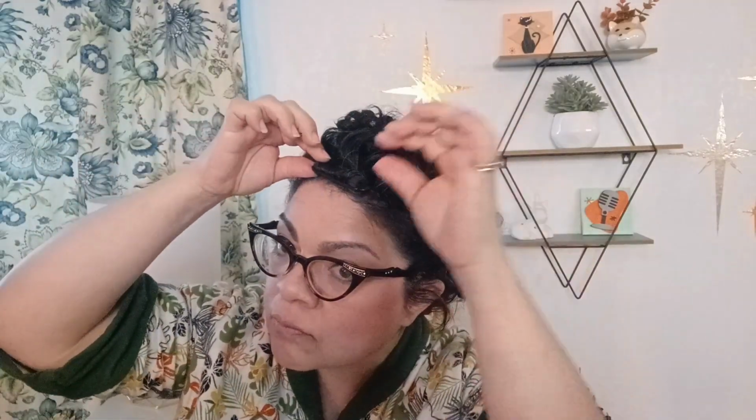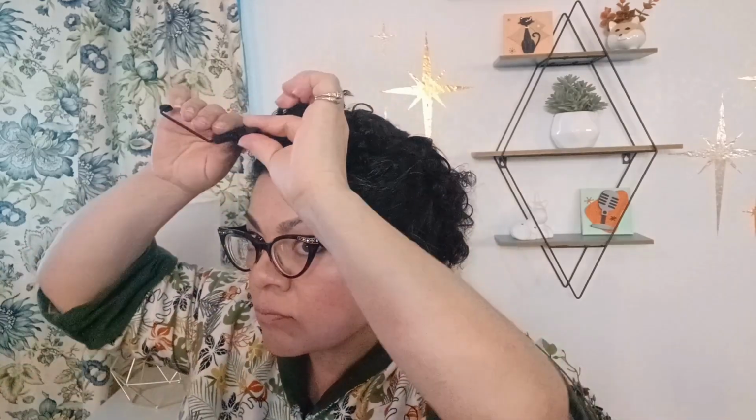Now that the back and the sides are done, I'm going to take the rollers out from the front section. Starting with the ones that are in the furthest back, I unwind them, working my way towards the front. Now that those are out, time to work on that final section, which is probably the most important section.